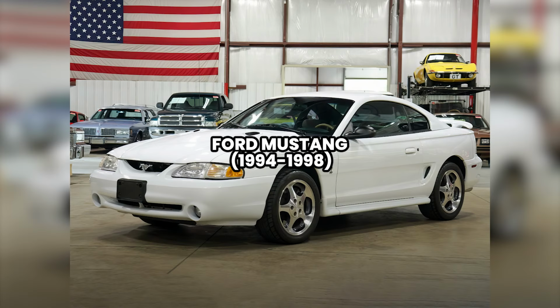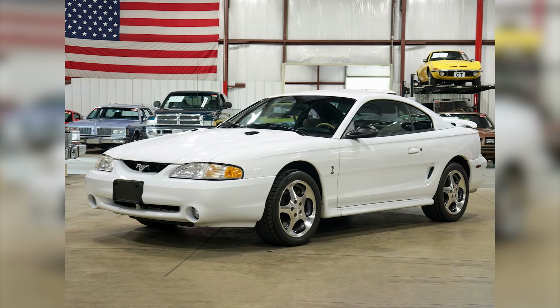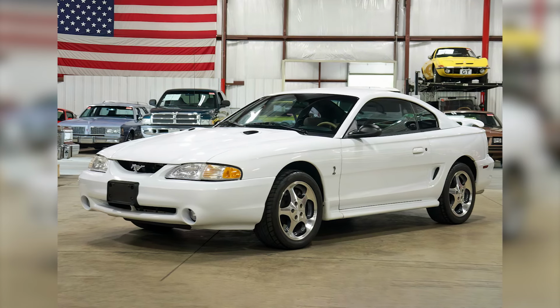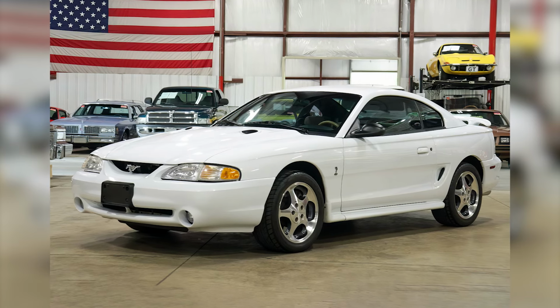Number 3. Ford Mustang, 1994 to 1998. Known as part of the fourth generation of this emblematic model, it marked a notable evolution in the Mustang saga, presenting not only a renewed aesthetic but also significant improvements in performance and comfort.